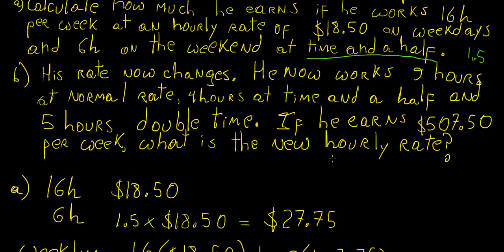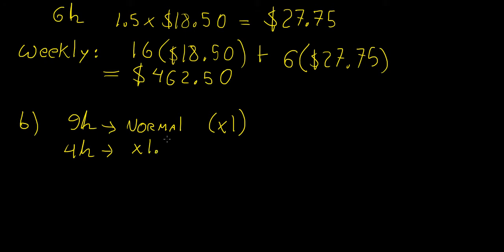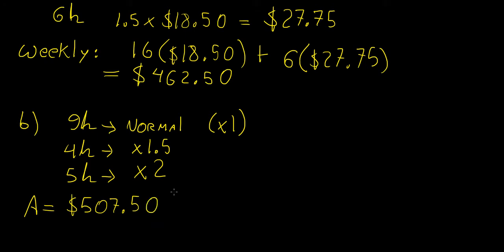So we need to set up this question in the following way. Let's just count the hours that we have here. So we have 9, 4, and 5. So 9 hours, that's normal, so the normal rate is essentially just times 1, so it doesn't really change. Then 4 hours of time and a half, so that's going to be times 1.5. And then 5 hours of double time, which is going to be times 2. And we're given that the total amount, let's call it A, per week is $507.50. So let's call the hourly rate P.